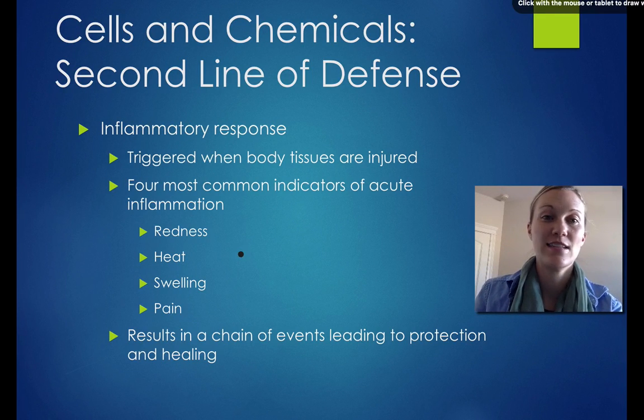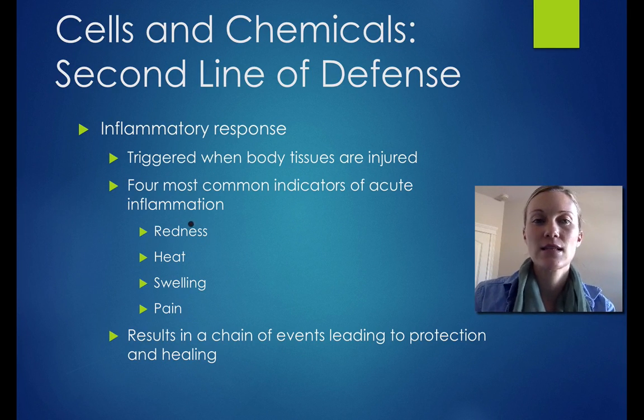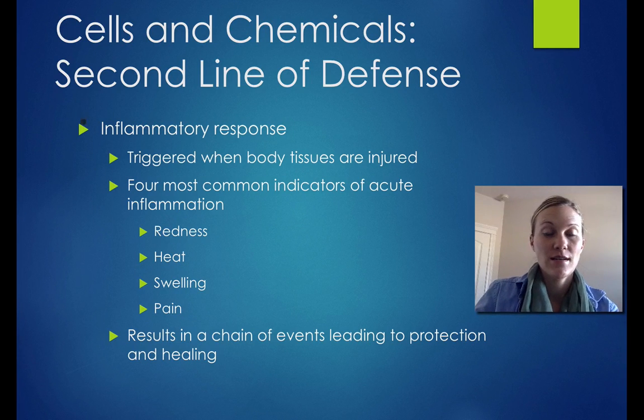And then still the second line of defense, I think this is a really important slide. The reason is because I feel like a lot of students miss this on a test.